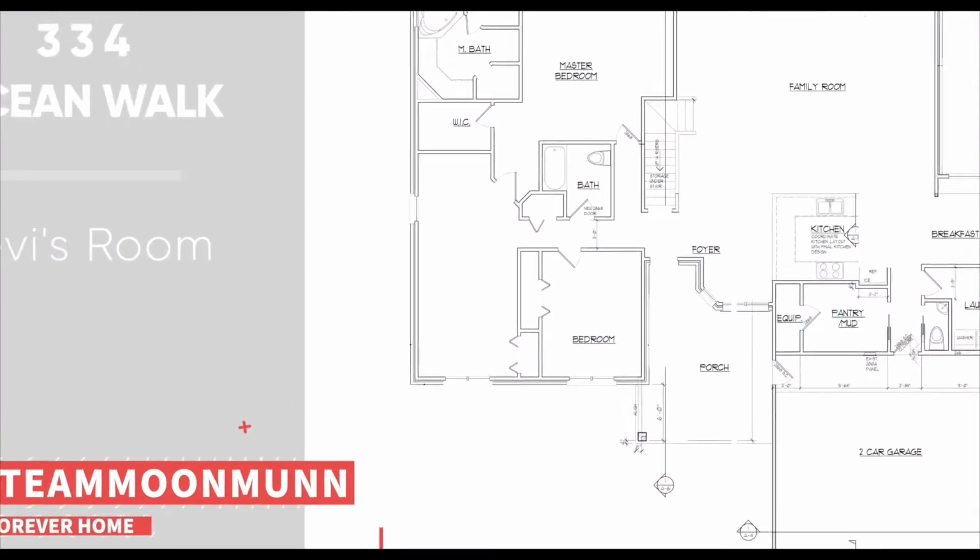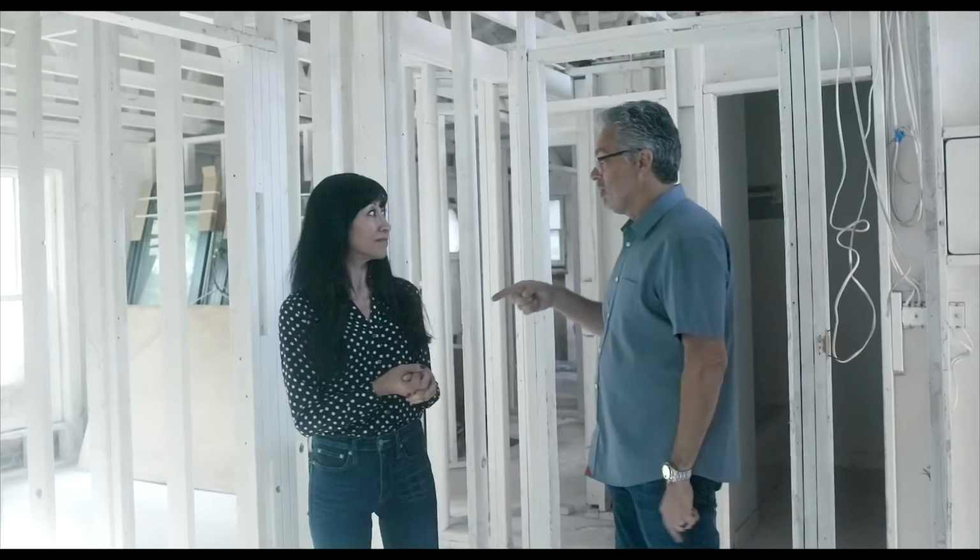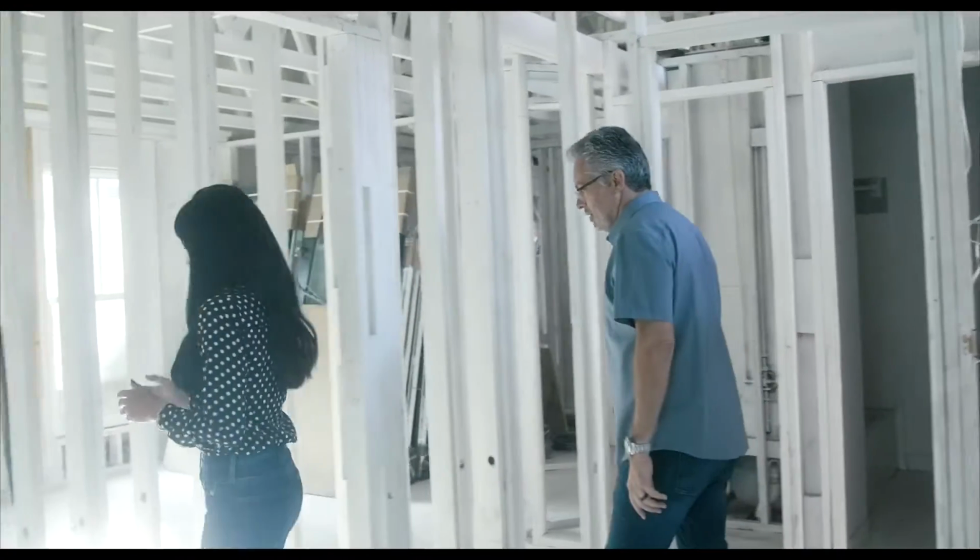And you are in Levi's room. Yep, this was a bedroom to begin with. It's gonna be repurposed as room for our six-year-old, so he's kind of on the downstairs part of the house, but it's gonna be awesome. It's got a window, it's got a door, it's got a bathroom. He's gonna love it. Come see what's next door. Let's walk that way.